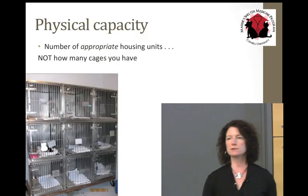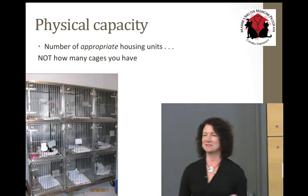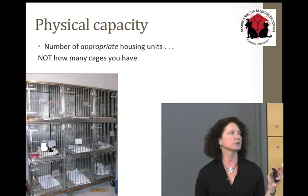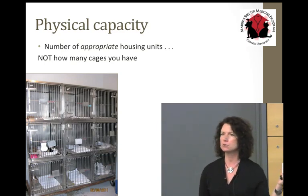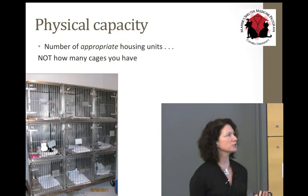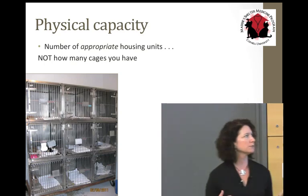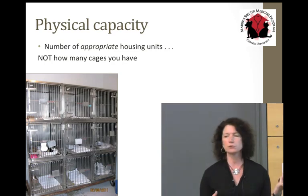So let's go back to physical capacity, appropriate caging, because I love this topic. Again, you can't just go through and count cages. How many of you have cages like this? Some 2x2s, pretty small, fair enough? Especially if you're housing the cats for anything longer than a few days, I would argue. Really designed even as surgical recovery cages.